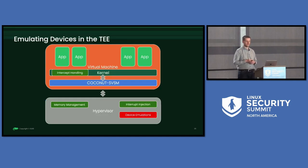So putting this all together, with this design, we can actually add device emulations to the guest context. We can move them out of the hypervisor into the guest context.